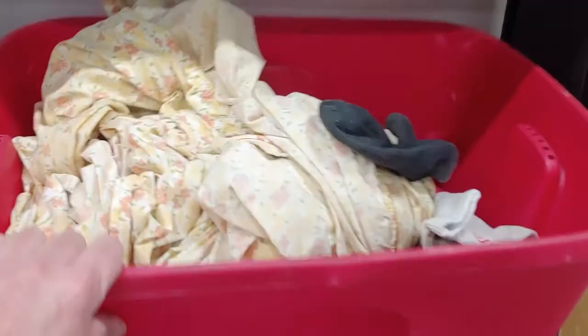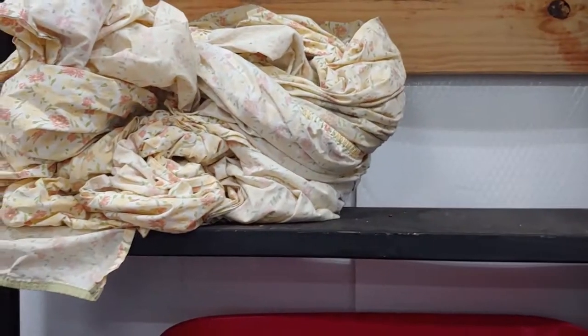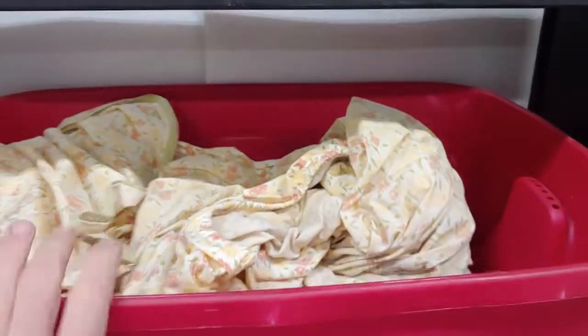Rags. I've got a bin just full of rags that I use here in the shop. Old sheets get used as cover if I'm painting stuff or if I need to mop up a big mess. I've got socks, I've got jeans, I've got towels, whatever in the house gets old and used up and we don't want to keep anymore, comes out here in the rag bin, and I've got rags handy.